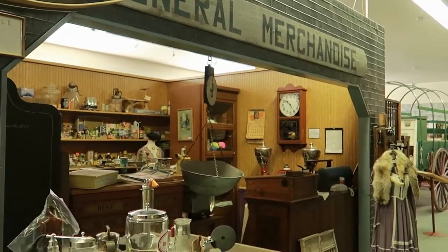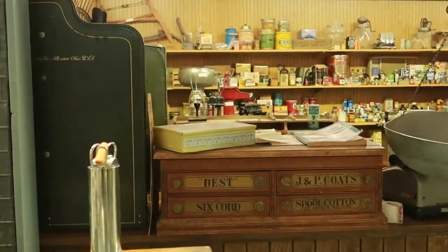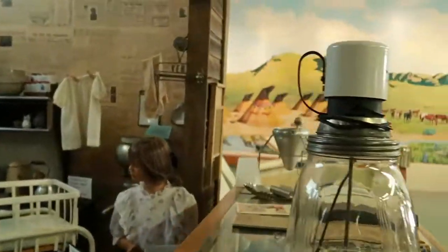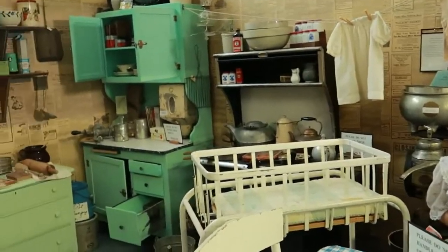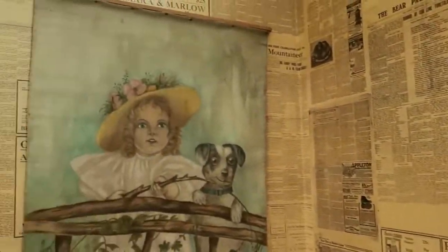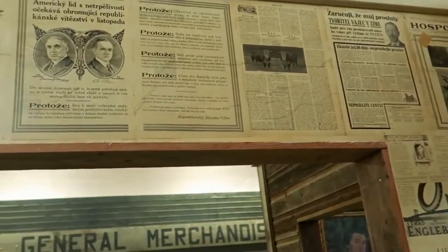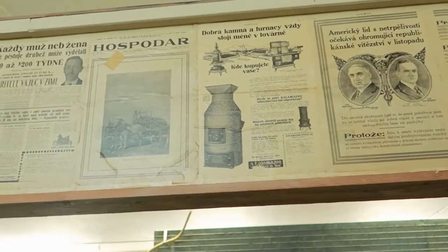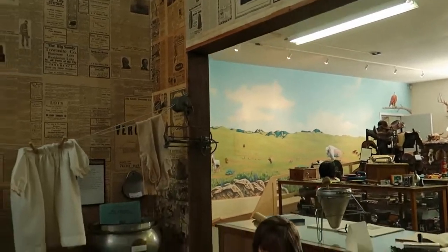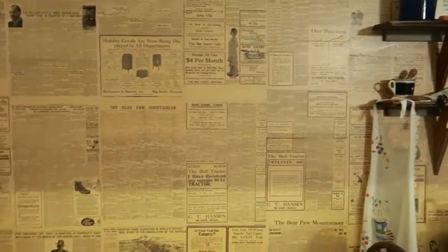The area southeast of Big Sandy was settled primarily by Czechoslovakian folks. In this kitchen part, the newspapers they used for the wallpaper are all in Czechoslovakian. Did the newspaper get shipped over here by railroad? What was the population back then? It was probably more than 600. It was a bustling town, kind of the center of the shipping, primarily cattle and sheep originally. Then the farming started.